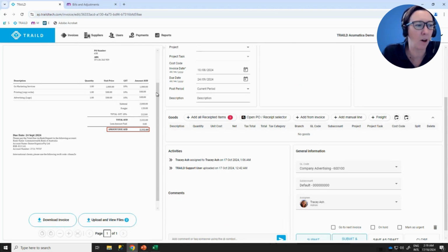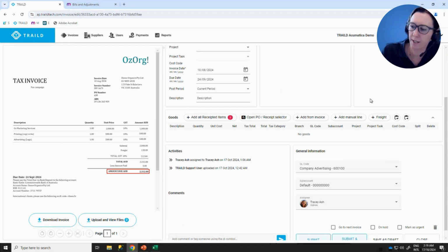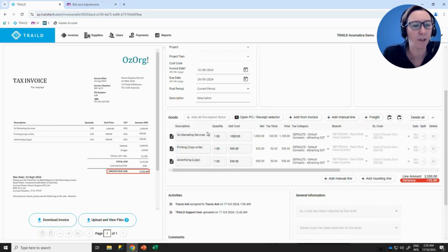Now you'll remember on that very front screen I showed you the little black box that told you that there are receipts available in Acumatica for this particular purchase order. We can see that here. It says add all receipted items, and there's a nice big red 3 here. If I simply click this line, my 3 receipt lines are going to automatically come into TRAILD.